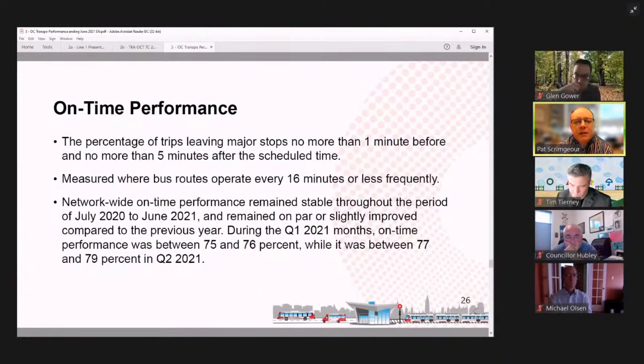on-time performance. And this is our measure for bus services that run every 16 minutes or less frequently. And here we just say it's a binary thing. If the bus leaves the major stops along the line no more than 1 minute early and no more than 5 minutes after the time, it's on time. And if it is more than one minute early or more than 5 minutes late, it is not on time.